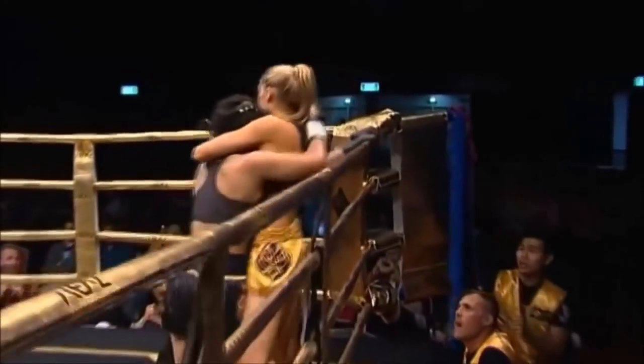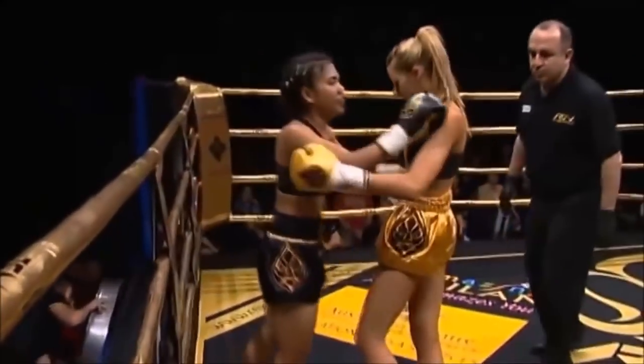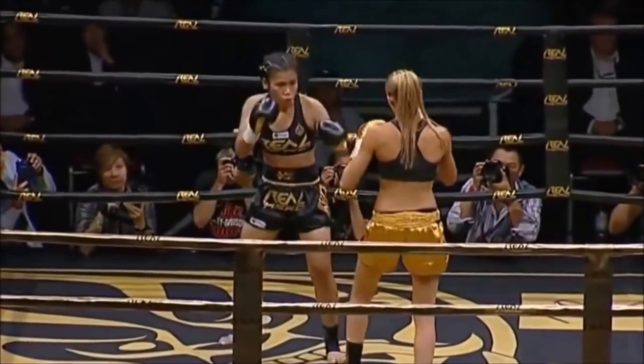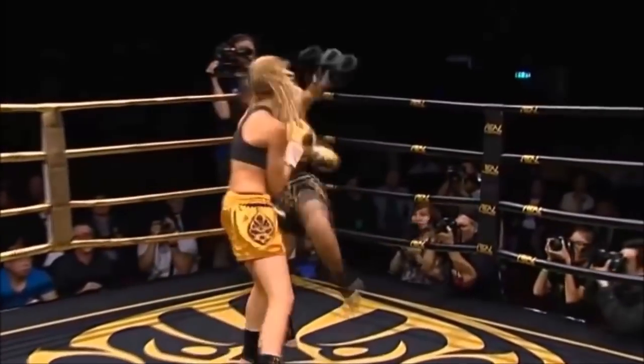She's got quite a significant height advantage, experienced Thai fighter. She actually has her on the back foot. And there we go, the end of the round. Be able to get that knee with ease up into the ribcage of the shorter Pry.